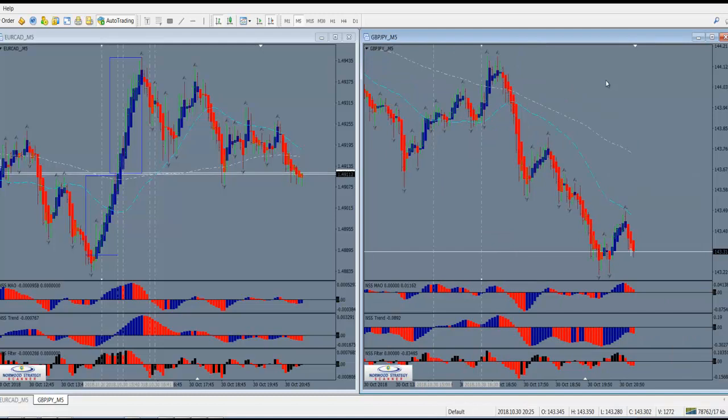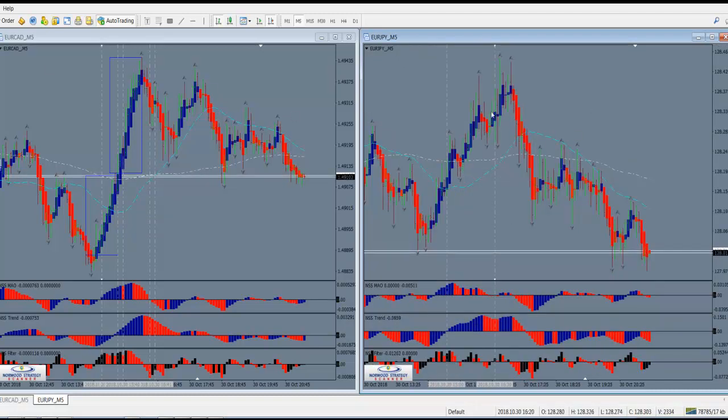The reason I'm showing this and going through it all is so that you can see that not everything sets up at the same time. So that's why the trend tracker helps, because when one is going out of compliance, another one may be coming in compliance. And notice how this one was really choppy.